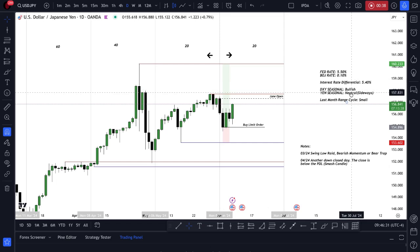Another reason why is because DXY was bullish, and we saw the yen seasonal was neutral. The last factor was last month's range cycle was small. Shout out to Larry Williams for teaching this concept. Small range last month. We're expecting this month to be very large and dynamic in nature.